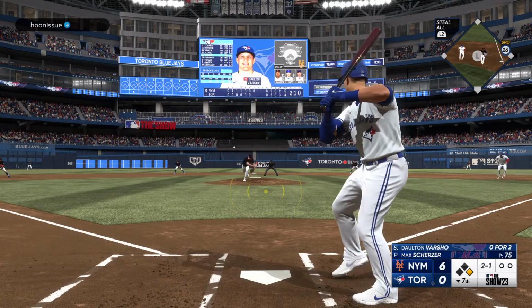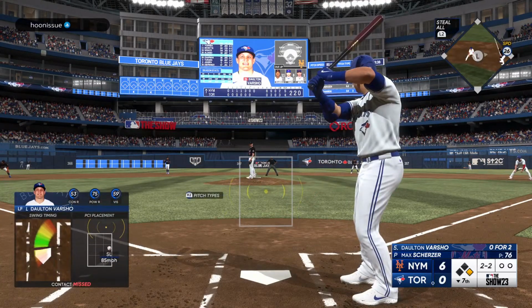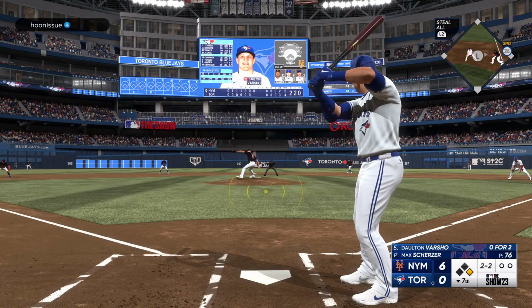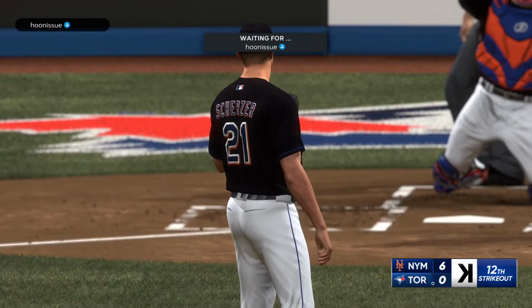2-1 now. Scherzer deals. Swings through that one out in front that time. Tonight, his slider has been really impressive. I mean, tight spin. Seems like the hitters aren't picking it up out of the hand. Caught him looking for the K.